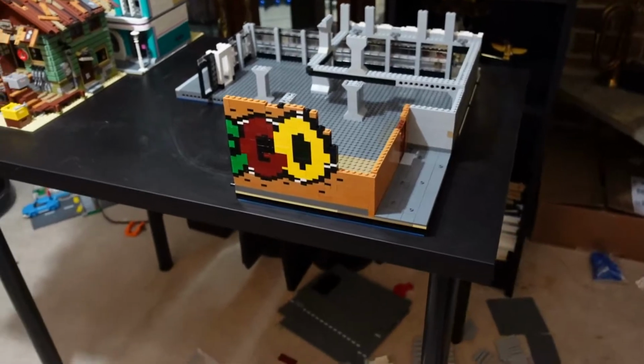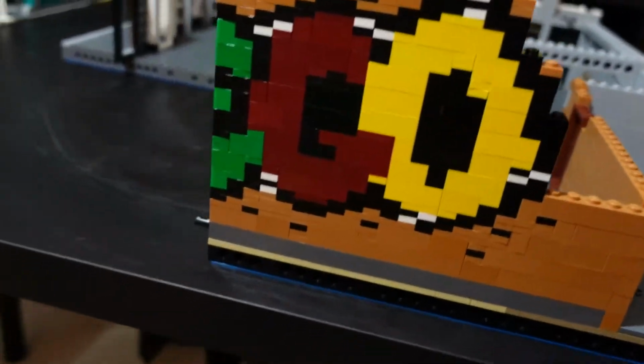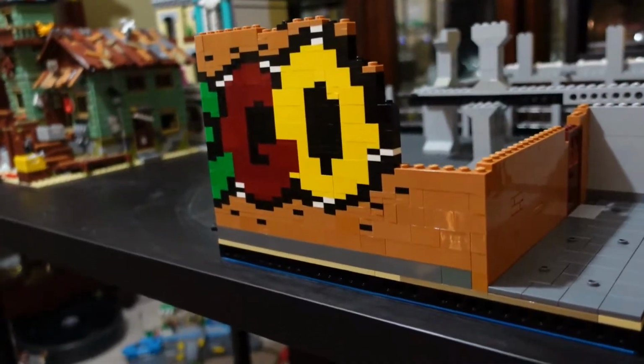All right, so this is where we left off last week. We finished this half of the Lego sign there. Graffiti art.